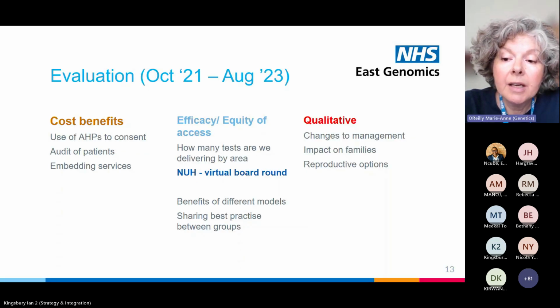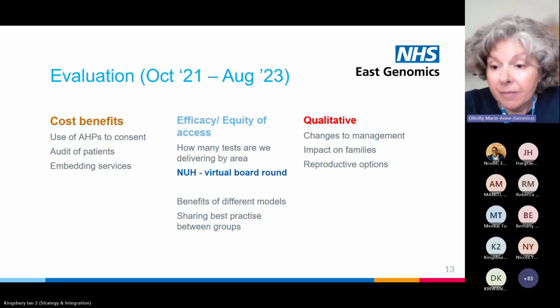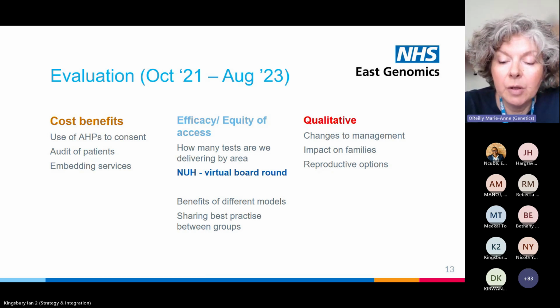Just to let you know that as well as piloting this, we carried out an evaluation. I'm not going to talk about that in too much detail because I want to focus on some of our families in a minute, but we did do a cost benefit analysis, as well as looking at how we could then build on the actual service that we were offering. And one of the things that we have initiated in the Nottingham area is a virtual board round to try and help the clinicians to spot children and infants who may benefit from one of these tests as well.